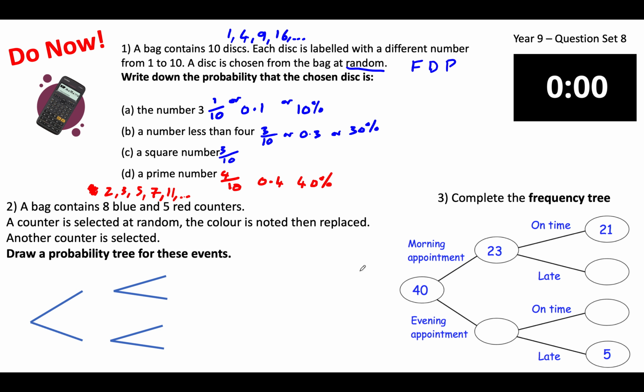Now, for the rest of the questions, or sorry, this second question, I'm just going to do fractions, all right? It's easier. Right, a bag contains 8 blue and 5 red counters. So that is a total of 8 plus 5, which is 13 different counters. A counter is selected at random. The colour is noted, then replaced. That's important. Let's put it back in. Another counter is selected. Draw a probability tree for these events.